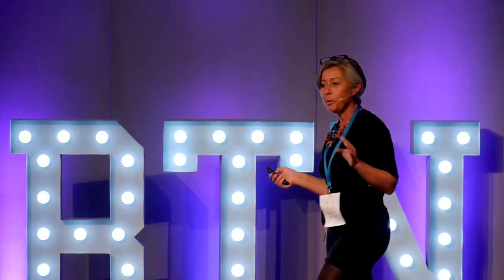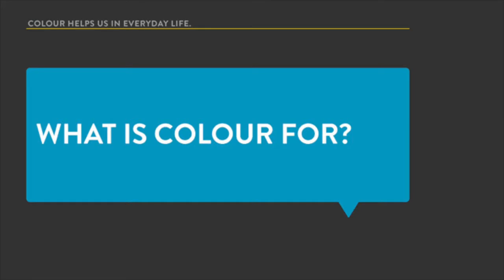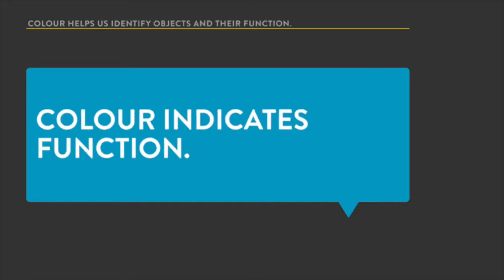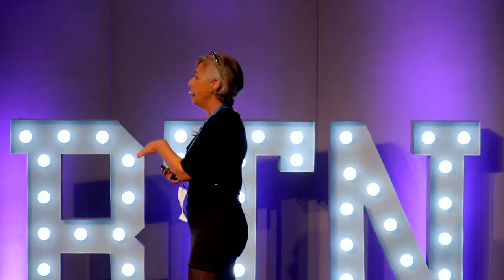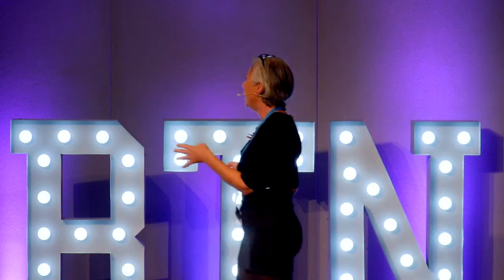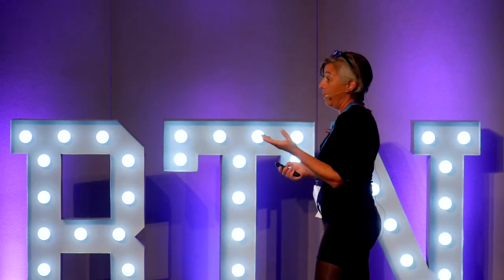So first of all, what is colour for? It's not just to make things pretty, it's not just because it's beautiful. Colour really helps us in everyday life because it indicates function. For instance, when we go to the supermarket, we're able to identify berries and fruit immediately because of the colour. Also, when our ancestors were out in the field foraging, it was extremely useful to be able to identify poisonous fruit from edible ones.